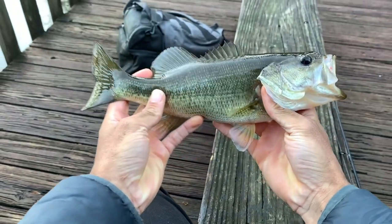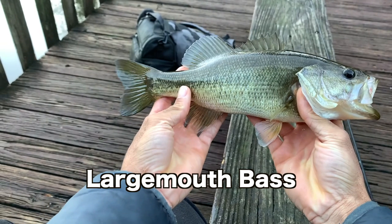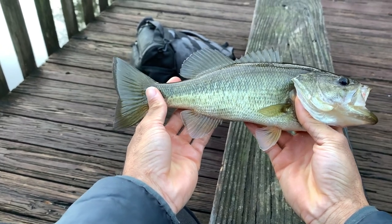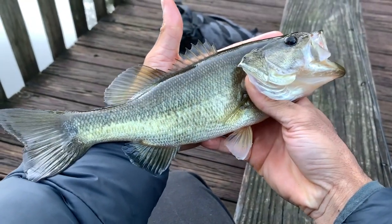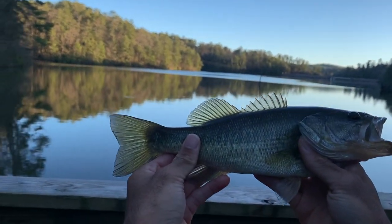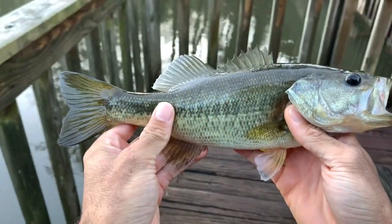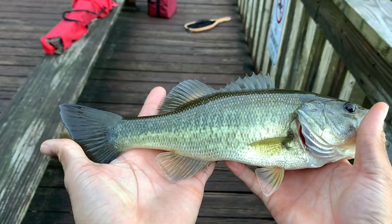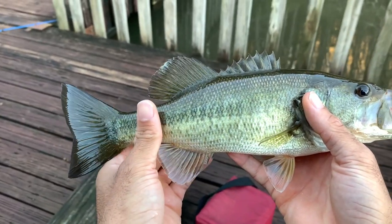Wow, check that out. Largemouth bass. On the second or third cast, nice largemouth bass. Probably about, I'd say about a foot or so. Oh! Victory scream feels so good. Fishing is so fun, especially when you catch fish. Wow, what a beautiful fish. That is crazy. Well, I'm gonna keep this one for now, just in case we don't catch anything.